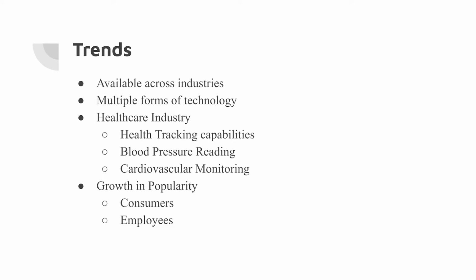In the healthcare industries, wearables are used for health tracking, blood pressure readings, and monitoring of the cardiovascular system. Uses of these types of wearables are becoming popular in hospitals and even insurance agencies. The popularity of these devices has grown amongst consumers and employees.